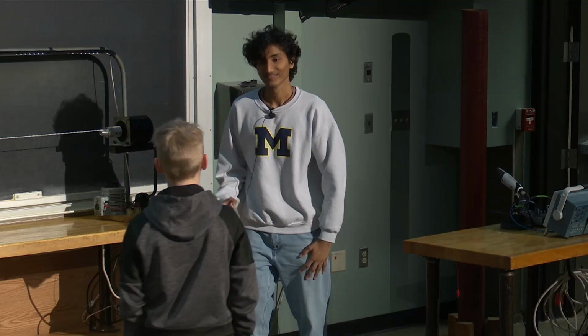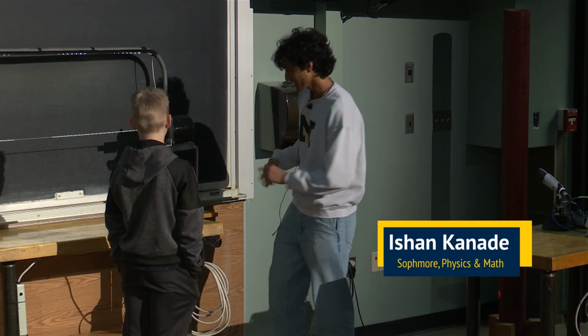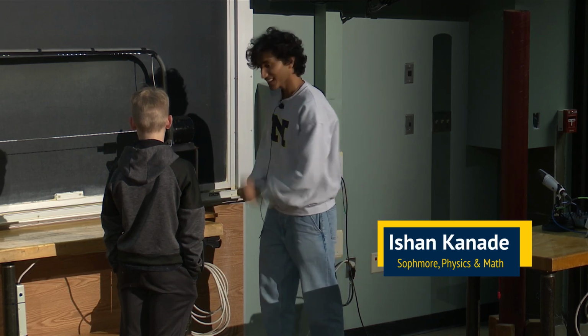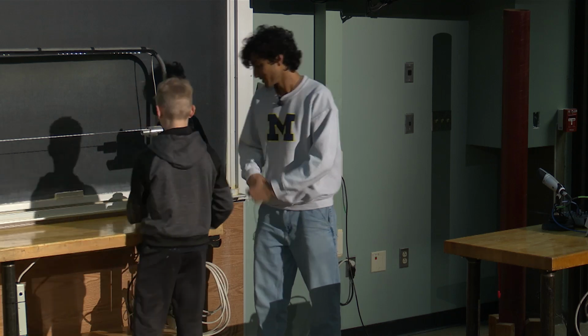What's your name? Oliver. Oliver, I'm going to make you do something very complicated. You see this switch? Yeah. And you see this knob? Yes. I'm going to make you turn on that switch and move that knob. As much as you want to go.